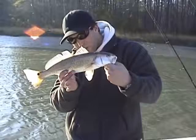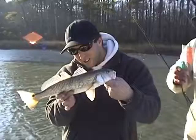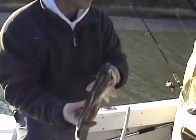February, right here inside of Rudee Inlet. Absolutely beautiful puppy drum. What are these red things on? They're parasites. But they're not going to be hurtful to mankind at all. Measure them up. Yes, sir.